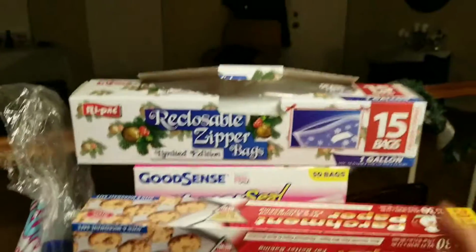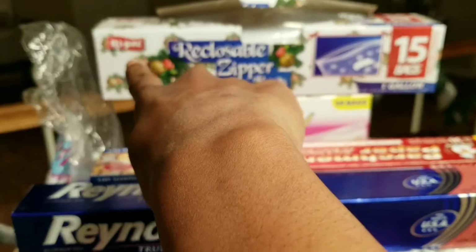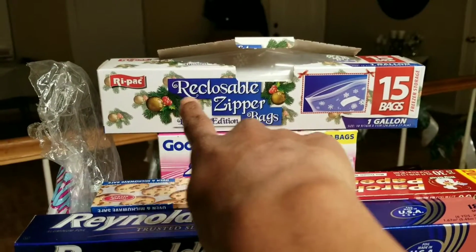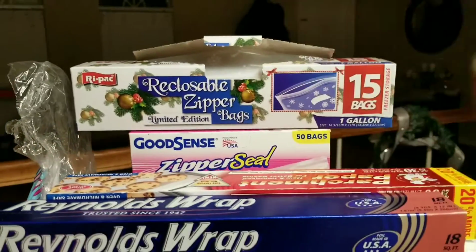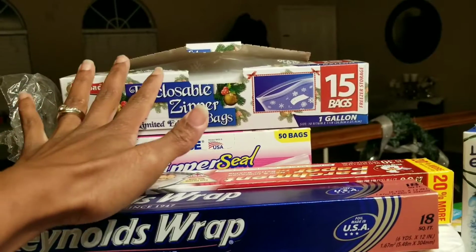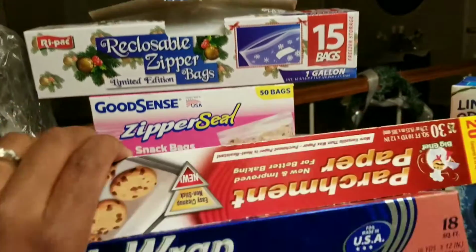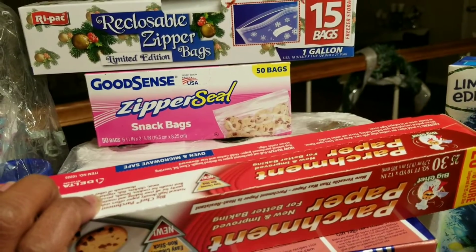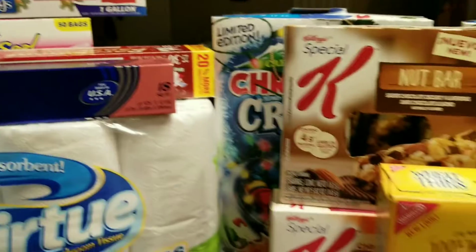That was 99 cents. These are the bags. These are the holiday edition. These are Ripple Pack brand sandwich bags, gallons, 15 of them. But this is the holiday edition, so it's so cute. I always get them, but they didn't have the holiday edition before. They have it this year, so way cute. These are snack bags. You've got a 50 count of snack bags, only 99 cents. Each one of these items was 99 cents apiece, okay?